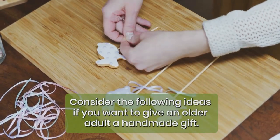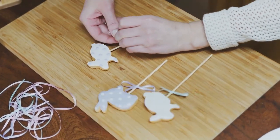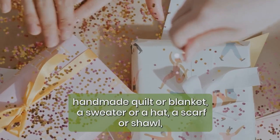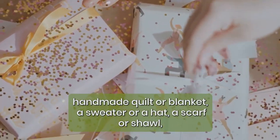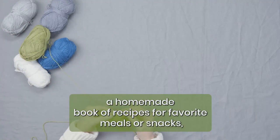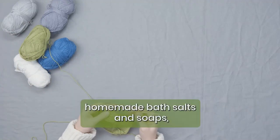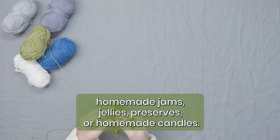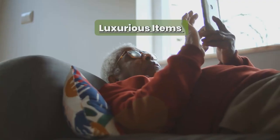Consider the following ideas if you want to give an older adult a handmade gift: a DIY kit, a homemade photo album, handmade soap, homemade mittens or gloves, a handmade quilt or blanket, a sweater or hat, a scarf or shawl, a homemade book of recipes for favorite meals or snacks, homemade bath salts and soaps, homemade jams, jellies, or preserves, or homemade candles.